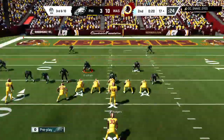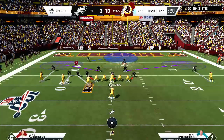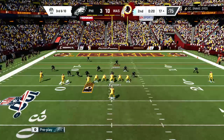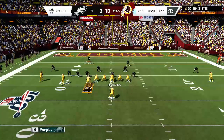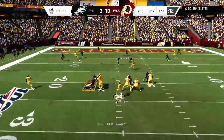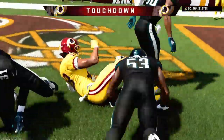The Redskins on 3rd down, just 1 for 3 thus far. This is 3rd and 10. To throw, it's Rodgers. And he's got it, and he takes it in.